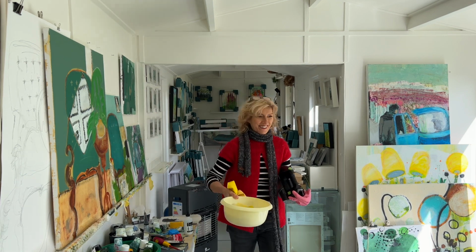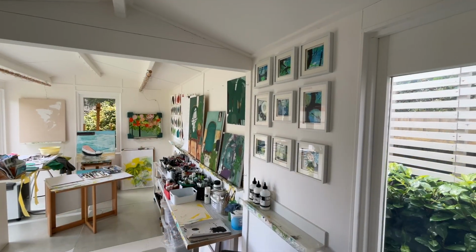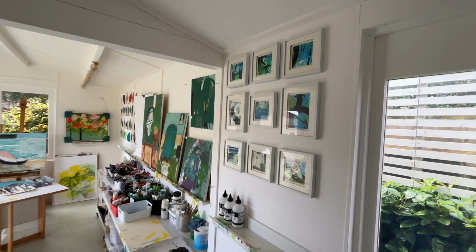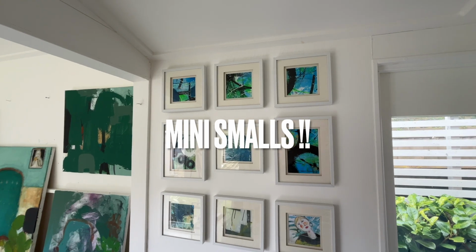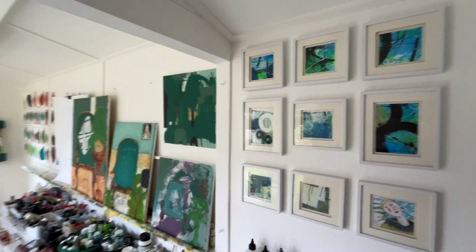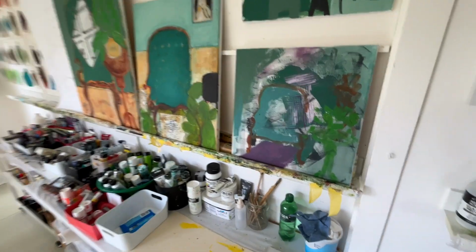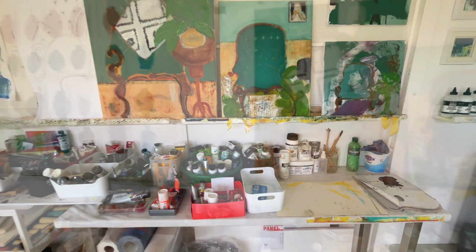Round two. We mean business when we've got our rubber gloves. I've taken the whole morning, but a brilliant clean up. I've got some smalls hanging. I'm going to photograph those, and in the clean area, and then coming down, workstation is all sorted.